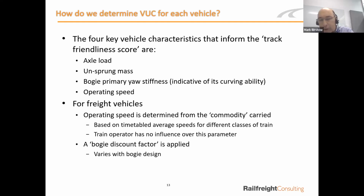In terms of freight vehicles, unfortunately, the operator hasn't got a lot of control over what the operating speed is. So in terms of the calculator, when you apply for a rate, there's a list of commodities which are pre-populated, and you choose which commodity you're going to be operating. And the speed is set according to your commodity. Those speeds have been devised basically from the timetabled average speeds for trains carrying those commodities. So the freight operator has no influence over what the operating speed is. That is just set beforehand by the choice of the commodity.